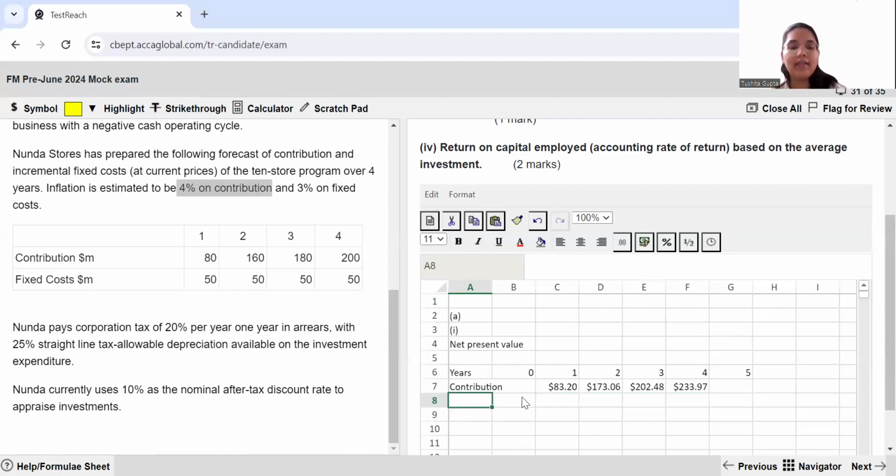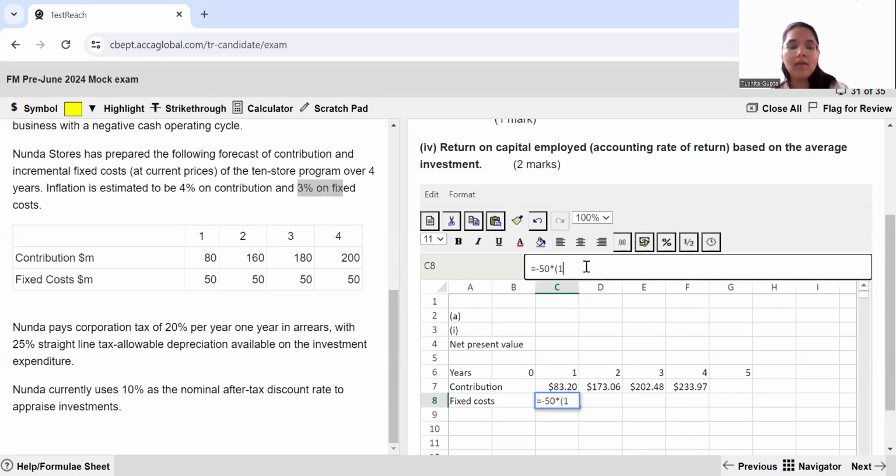Now the next thing that I need to do is subtract my fixed costs. My fixed costs are going to look something like this: 50 multiplied by the inflation. Inflation on fixed cost is given to you as 3%. So multiplied by 1.03 raised to the power of the year again.